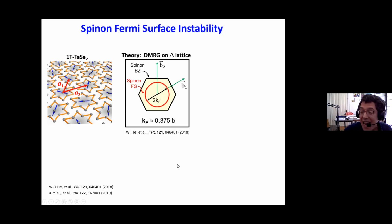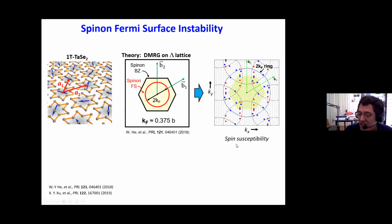They also saw something else interesting. Using the DMRG calculation, they calculated the wave vector dependent spin susceptibility, and they saw peaks at 2kF. And that's what these little dots represent. Those are peaks in the spin susceptibility that they calculated at 2kF. Now, that in itself is not so surprising, because whenever you have a Fermi surface, it's normal to get a peak in the susceptibility at 2kF. That's a pretty normal thing that you see for metals in the electronic and spin susceptibility.